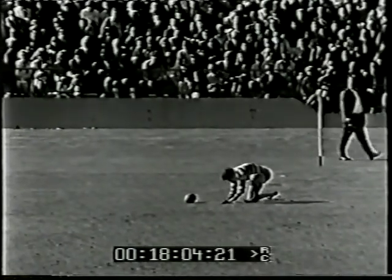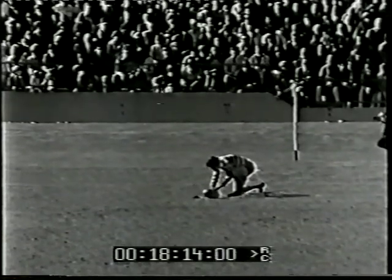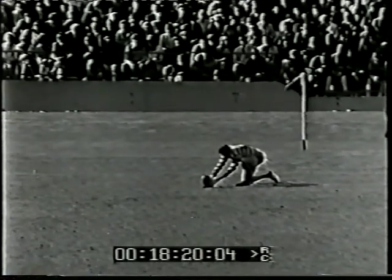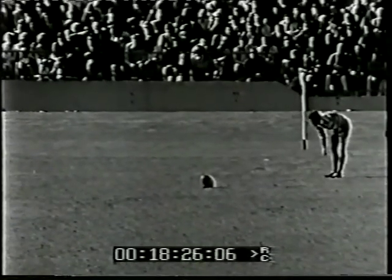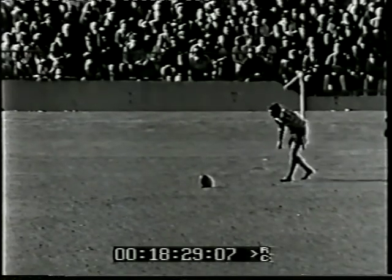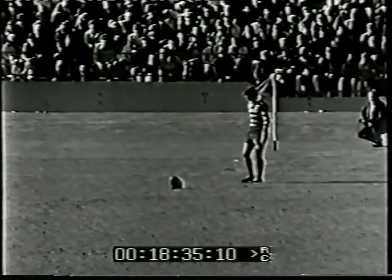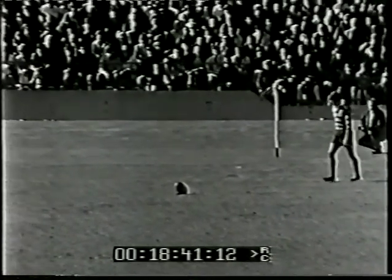Eastern Suburbs having a real council of war behind the goal line. And the whole Eastern Suburbs team crowded round behind with Peter Criddle as Carter takes this shot. 6-3 the score, and this a vital kick by Carter. Yes, he's about 8 yards from the sideline, right on the 25, and the wind blowing across the flight of this ball at right angles. It's a bad kick, but it might almost have scraped over the bar.